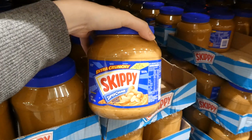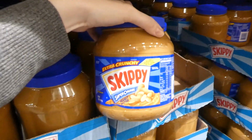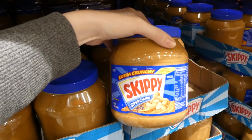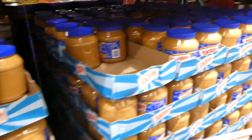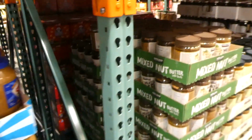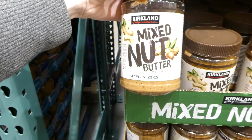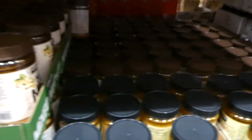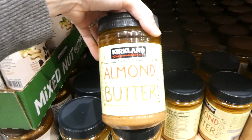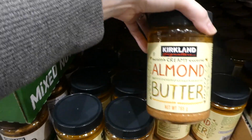Also, peanut butters or other nut butters are good to keep on hand. So this is the extra crunchy Skippy, and this is 1.81 kilos. It's a chunky peanut butter for $9. And then they've got things like the mixed nuts. These are Kirkland Signature ones. They have mixed nuts, this is 27 ounces. This is $13. And then for $10, they've got 765 grams of the almond butter.